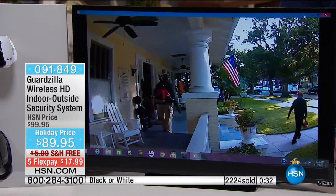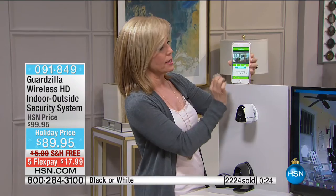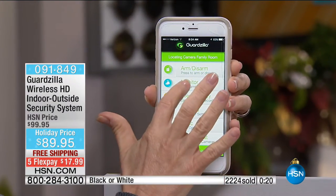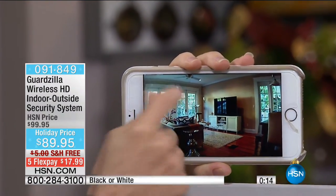All is good. But if something bad happens, this is a true security system where you'll get notified and you get the video clip. 24 hours a day, you can go into that monitor. This is our indoor one. You can go in and see what's going on in your house. I love to turn my phone sideways because I get a bigger view. Right there, I can see out.